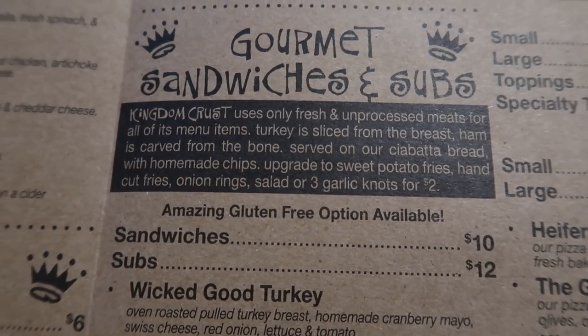Cannoli. Remember that? I'm gonna get a cannoli. You got a cannoli last time. I don't know what I'm gonna get for dessert.